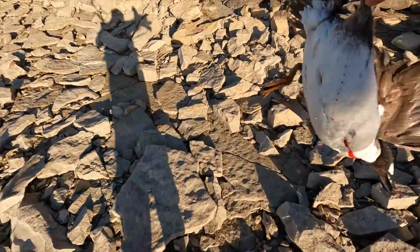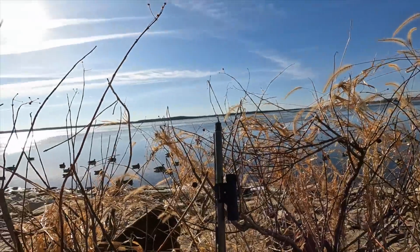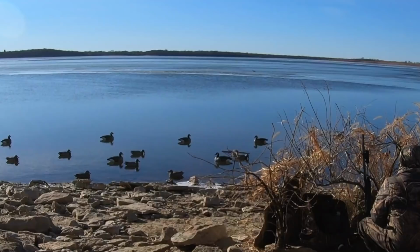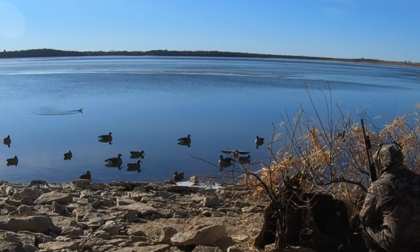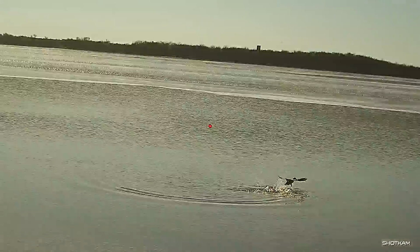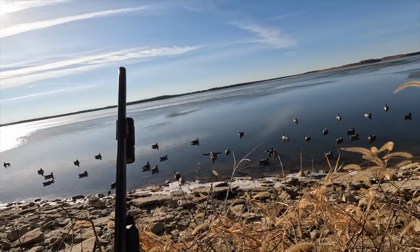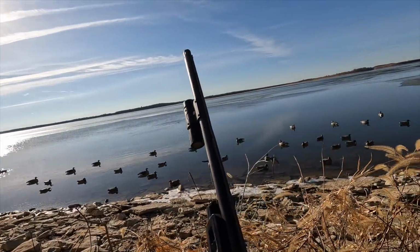The action's heating up. I just shot that mallard drake. Sweet. Just as I sat down to eat my snack, bird number six comes into the set.